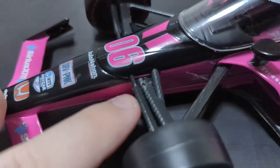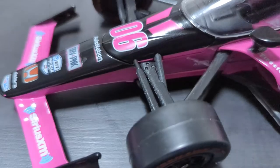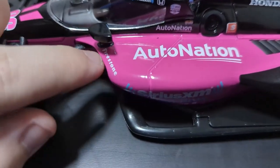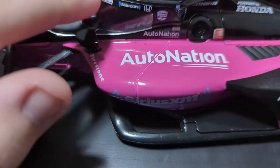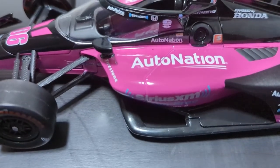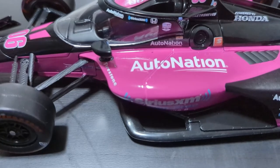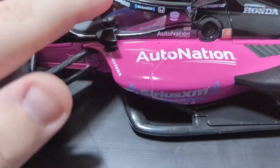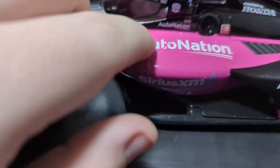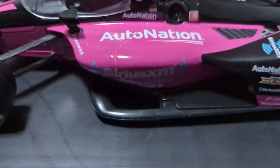And these rods have like a carbon fiber print on them, because I highly doubt that they would actually make carbon fiber. Firestone logo here, AutoNation, XM, AutoNation, Honda, NTT logo there around the aero screen. Couple little blemishes here or there. That's actually not. Okay, cool.